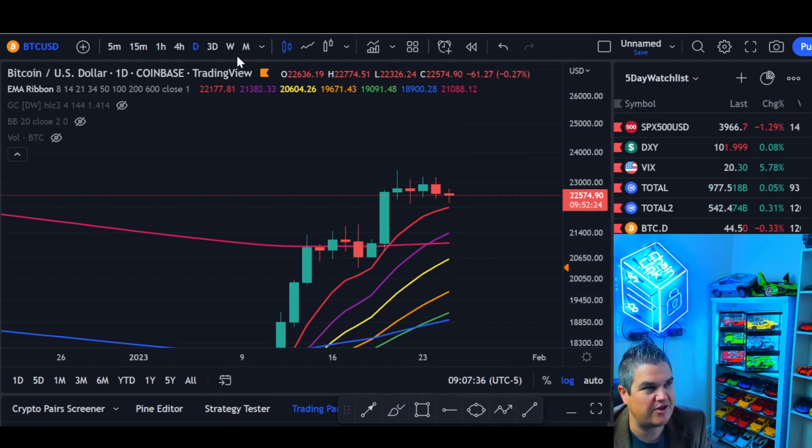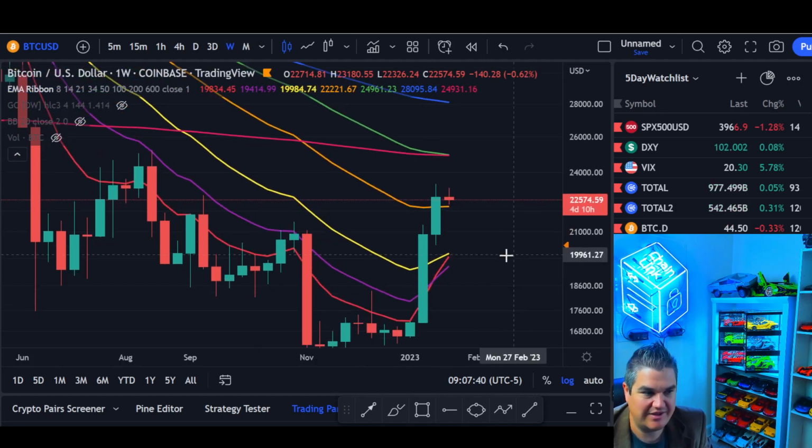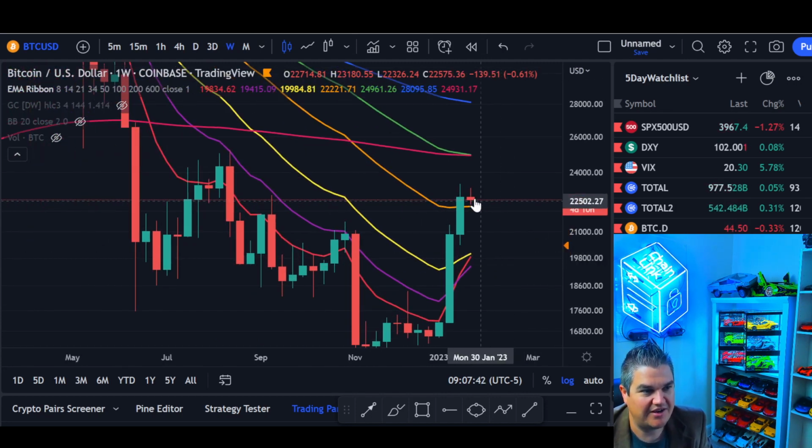All right, so let's zoom out to a bigger picture. The weekly. Do we have anything going on here? Well, it looks more peaceful here, right? Maybe we just retest the EMA 34, right? That's 21.2, or 22.2, excuse me. The EMA 34 right here. Maybe we come down here. Maybe we see a wick.